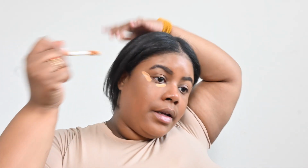Our concealer. So most of the products that I'm using today are gonna be from the convenience store, like regular. These aren't designer products. This is your drugstore makeup. So this is the e.l.f. Hydrating Camo Concealer in Satin Finish. I got this in January, and this has been my favorite concealer ever. Like ever. I'm gonna put a little there and a little there.